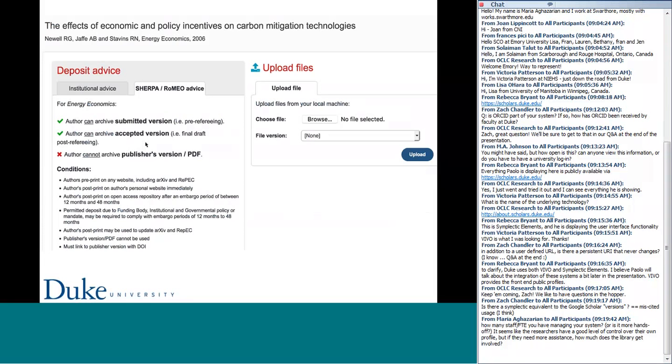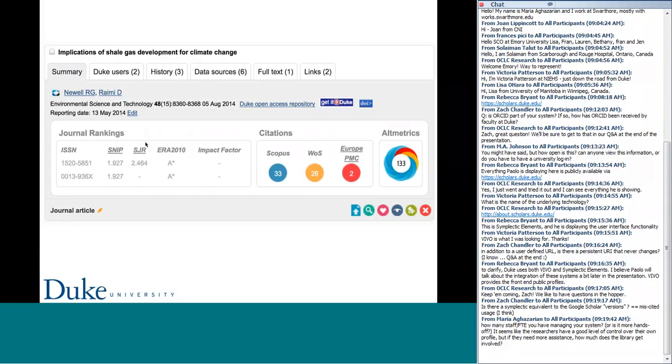Elements walks the depositor through each of the necessary steps, and then once the file is uploaded and submitted, it's immediately deposited to Duke's open access repository, and a handle link from the repository is added to the article metadata. Maybe I'll skip back here so you can see that. Next to the citation, there's a little link that says Duke Open Access Repository, and that's a link that's going out to the item that was just deposited.